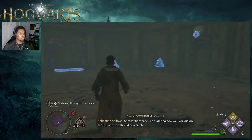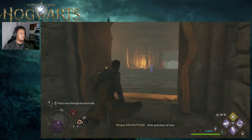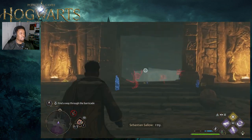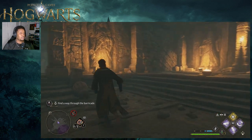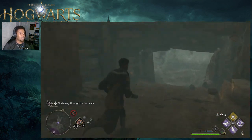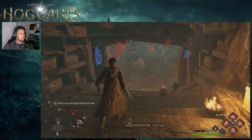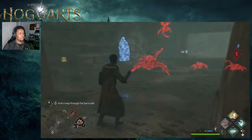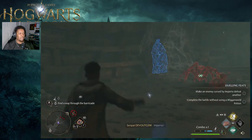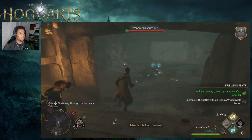Another barricade. Considering how well you did on the last one, this should be a cinch. How gracious. Ah, spiders over there. I try. That's a big ass one. Fuck. Yo, Sebastian, let's go. Come on, Sebastian. Let's go. Oh my god. Oh, frames. My frames are dropping. What the hell was that?